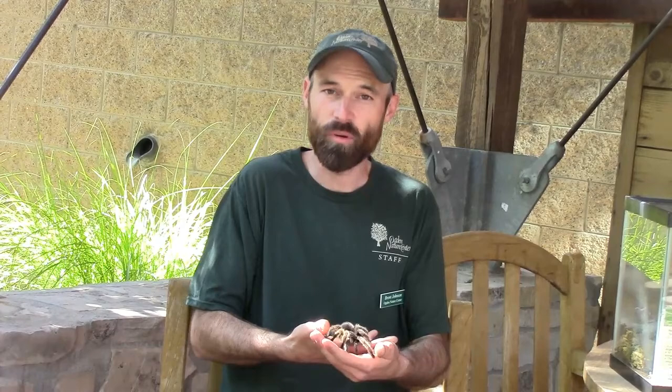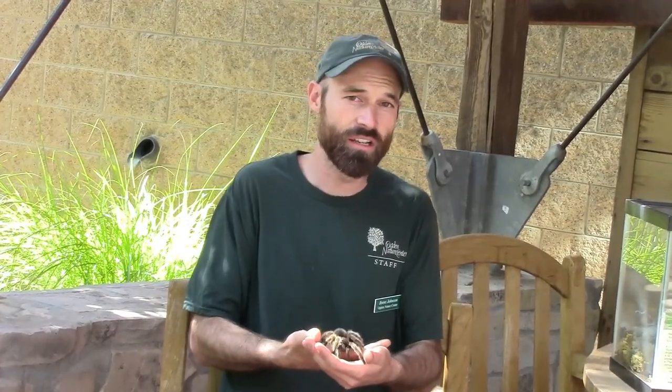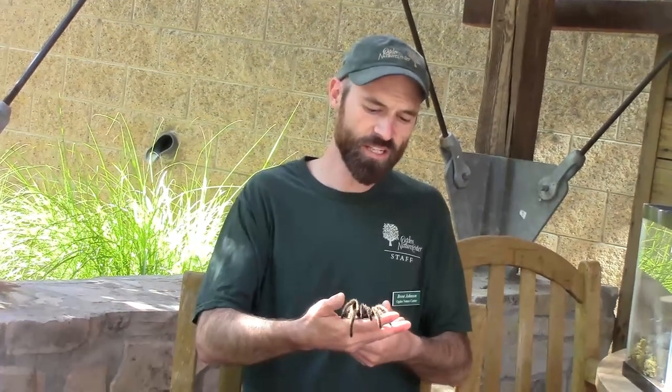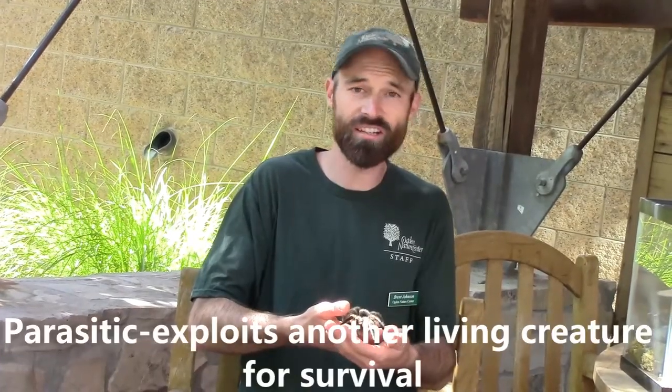Now, believe it or not, these intimidating looking spiders do have some predators, like lizards, as I mentioned before. Birds love to chow down on them too. But the most formidable predator is the tarantula hawk. It's not actually a bird, as it might sound. It's a spider wasp. These spider wasps are parasitic.